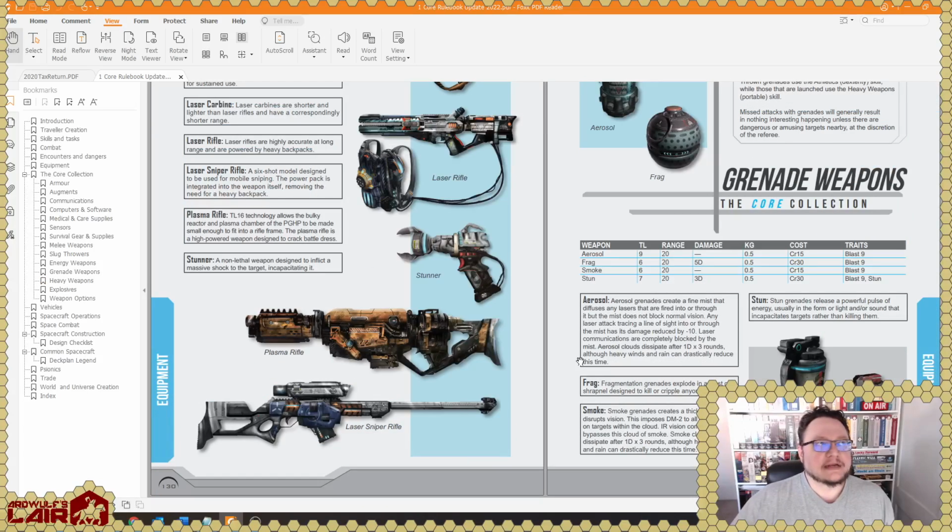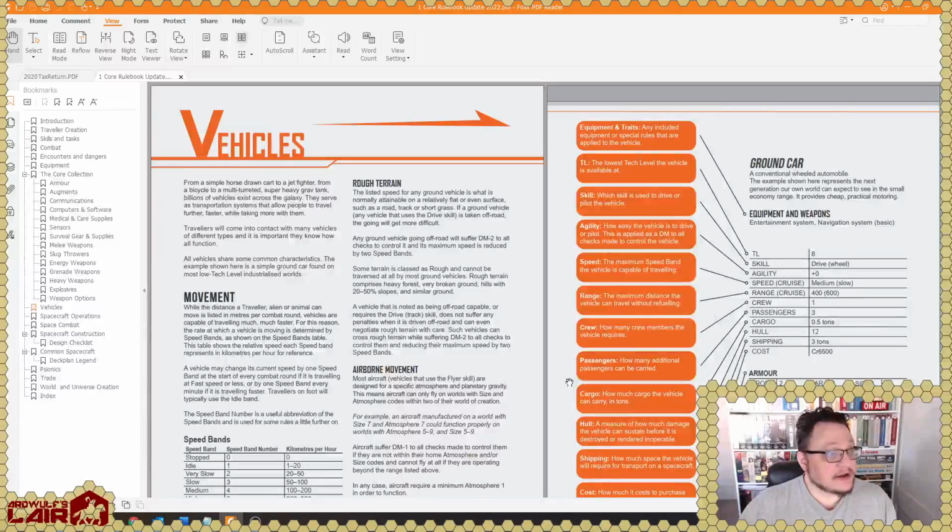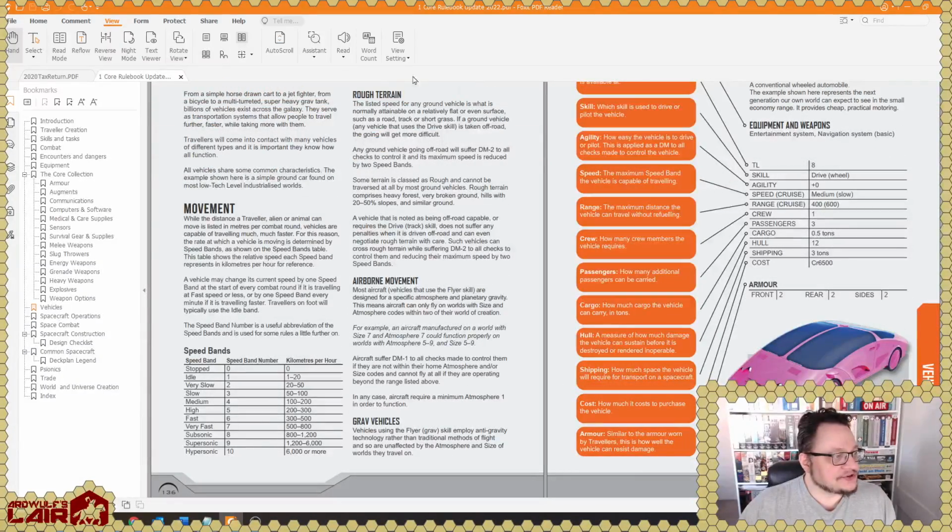But, kind of coming right around the same time as Star Wars, it did feel funny to a lot of people to not have laser pistols in the equipment list in Traveler, right? Grenade weapons, heavy weapons, explosives, weapon options, vehicles. Okay, so here we have a new thing. Vehicle, well, part of it is new.